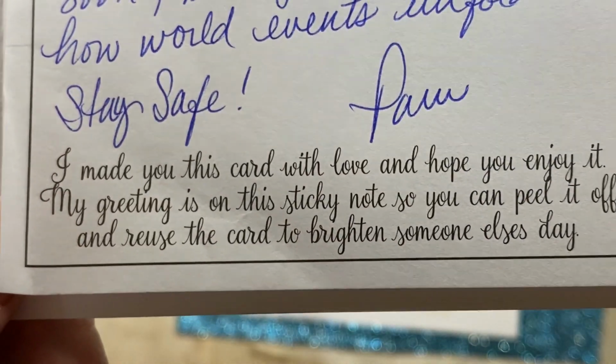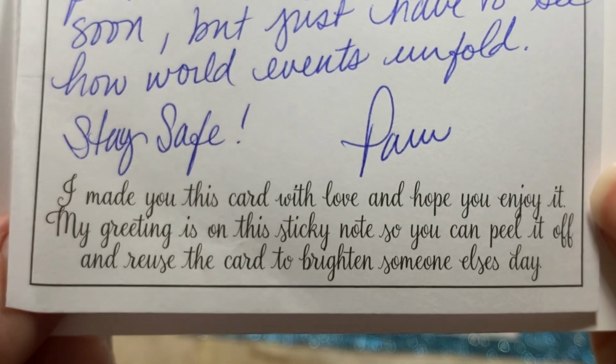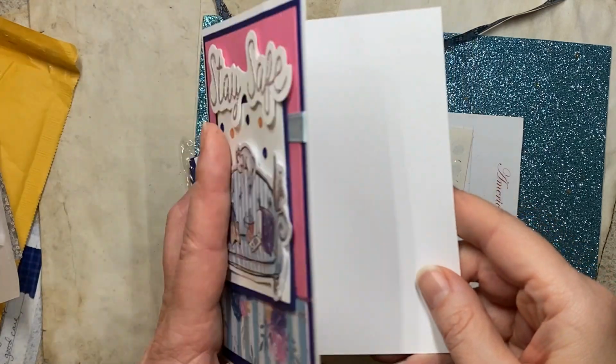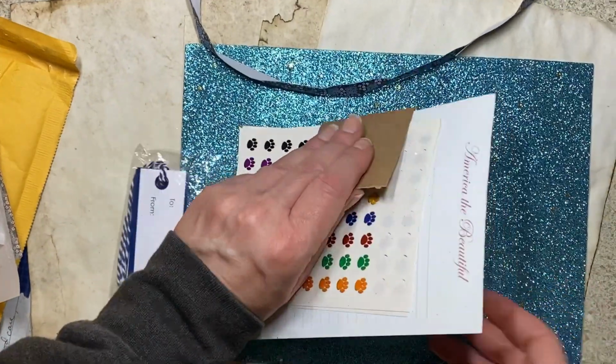Look at these. She has specific Post-its that you put in there, and then it says right on there, it's made to peel off so you can send it to someone else. And then ta-da, you get to reuse the card. That is super cute, Pam. I'm probably not going to send it to anybody else. I'm probably going to put it on my shelf and hoard it forever. But I could, and maybe if somebody needs a reminder. Super cute. Thank you so much.